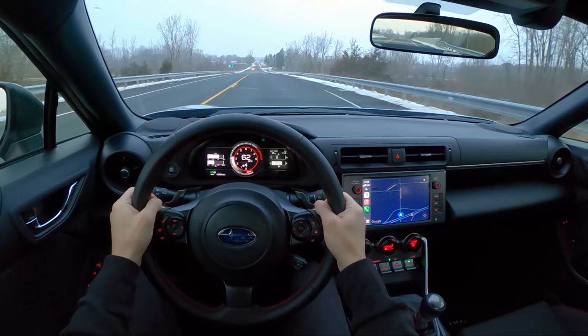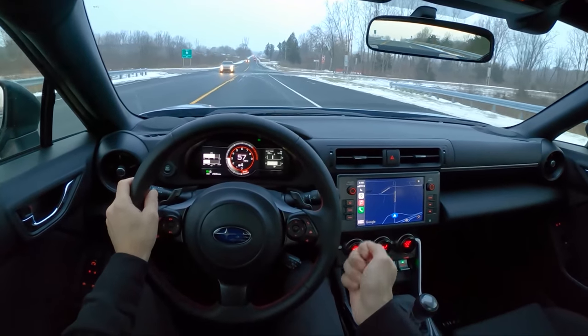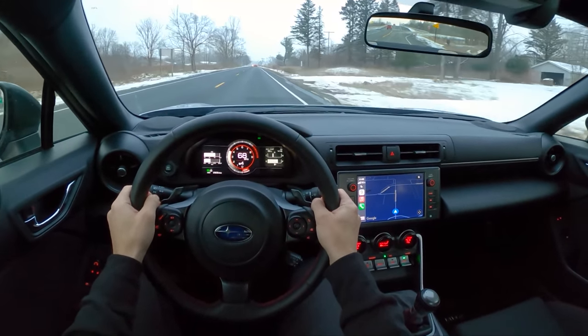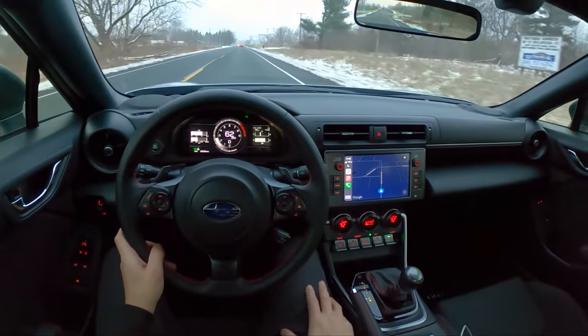Get a little bit more throttle response in sport mode. The throttle becomes less linear and tip-in becomes a bit more aggressive. I do like the transmission programming a little bit more in sport mode than, of course, just normal automatic.